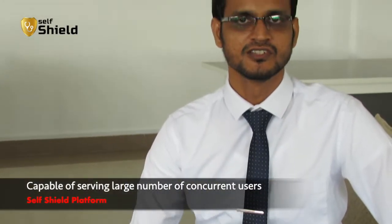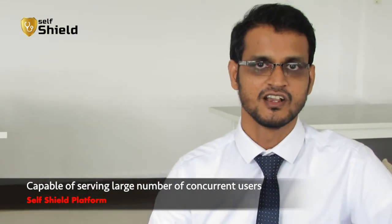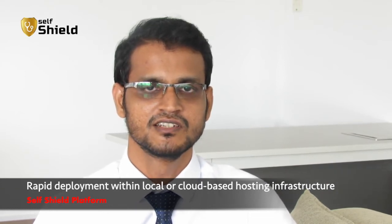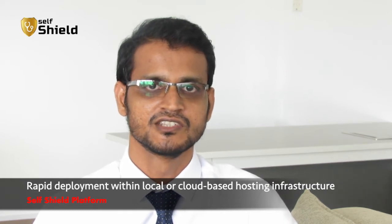SelfShield leverages the latest technology to bring our users and organizations a highly scalable cloud-based solution. Our platform is built to serve a large number of concurrent users while ensuring high and continuous availability. We use two methods to ensure our users' privacy and security. One is encryption during data transfer and storage while protecting our infrastructure against outside interference. For governments and other organizations who prefer to have a self-hosted solution, our platform can be easily deployed to their existing cloud infrastructure with minimum effort. Moreover, we have taken into consideration GDPR and HIPAA laws in our implementation, making it an ideal digital health solution.